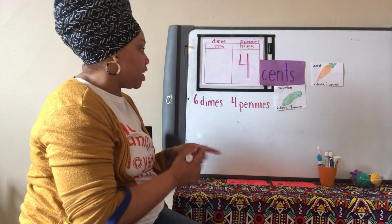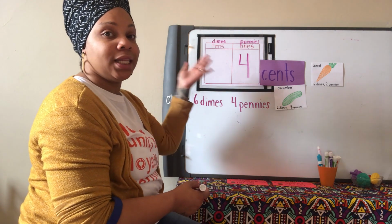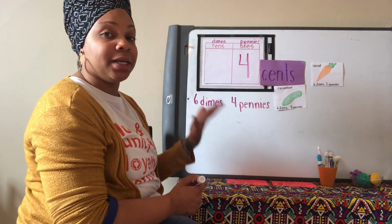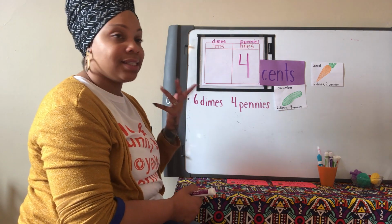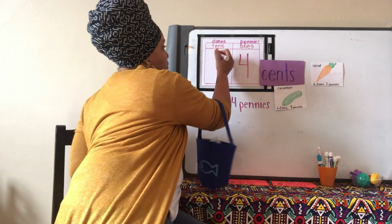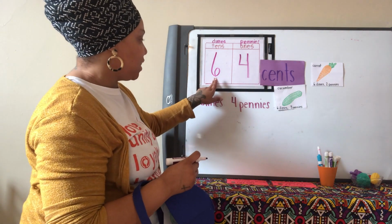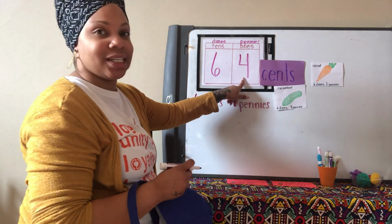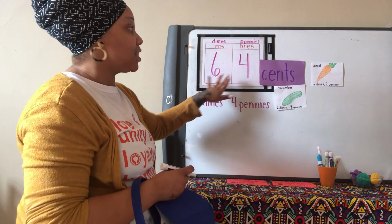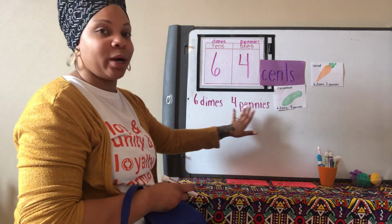All right, that leaves us with our dimes. Where do our dimes go? In the tens place. Because how many cents are they worth, Congo Nation? 10 cents. Very good. So we put our 6 here. In the number 64, there are 6 tens and 4 ones. To have 64 cents, we need 6 dimes and 4 pennies.